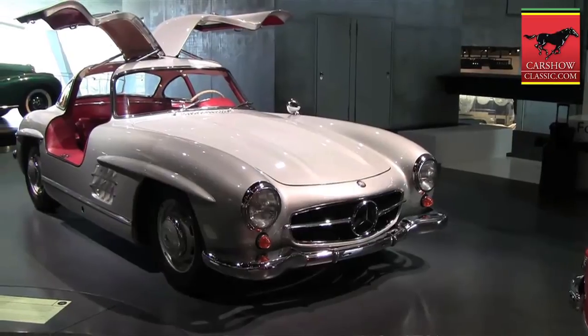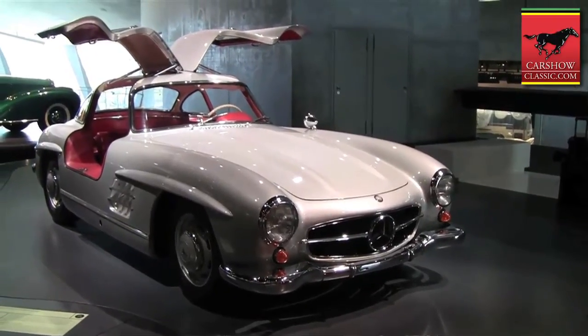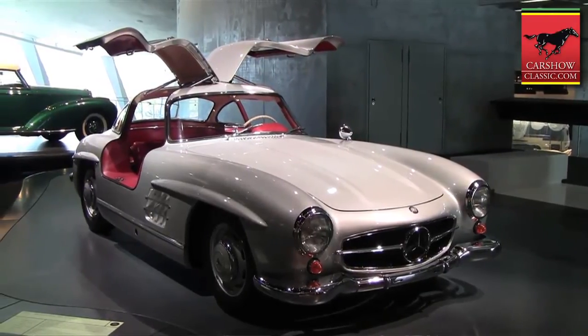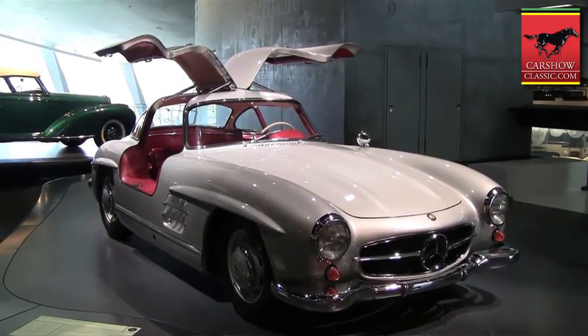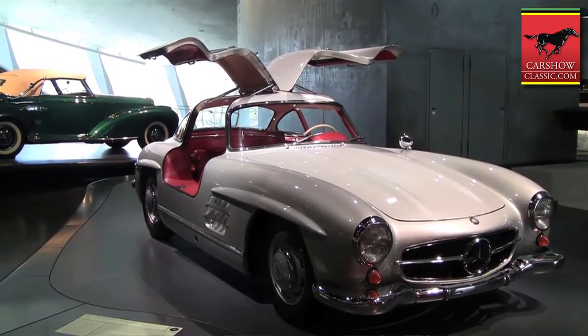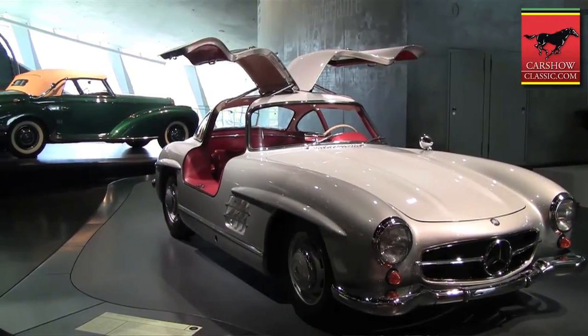The car won the championship, and that generated the interest of the American importer of Mercedes-Benz cars in the United States at that time, Maxi Hoffman. And Hoffman came to the board of the company and said, I can sell such a car to the American market. And that's why Daimler-Benz at that time decided to build that race car into a serial configuration.